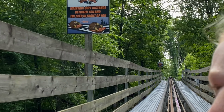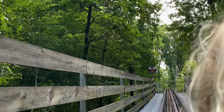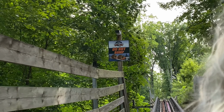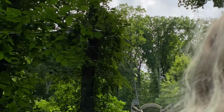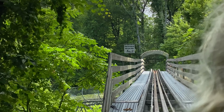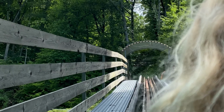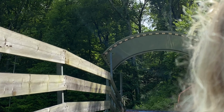Oh. Whoa. I'm gonna fall. No, you won't fall off. You'll be fine. Look at that. Do not bump. Oh, this is getting faster now. No, it's just we keep going uphill. Oh, here we go. Alright, go fast on this. Alright, go fast, not like mom did.